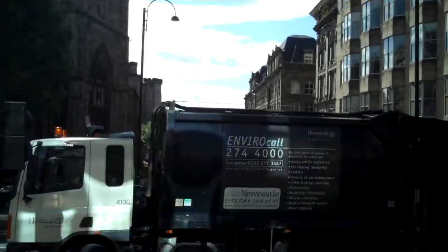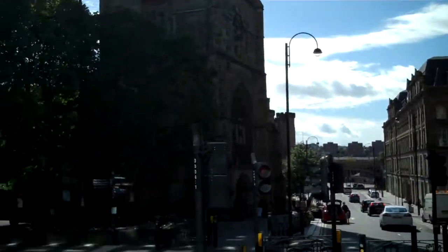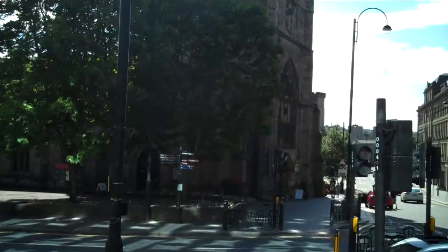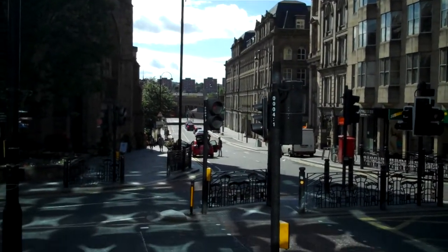Today, the 21st of August 2010, I had no reason to assume that the sun would be out at all today. Right, so you want to see more? I'll be showing more, and I'll be going over the high level bridge.